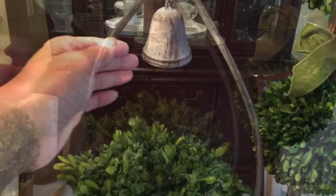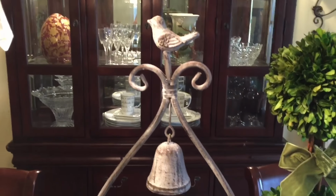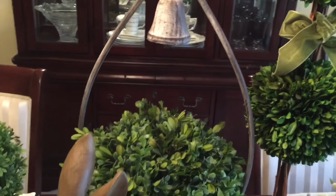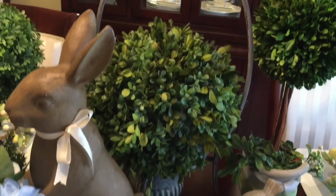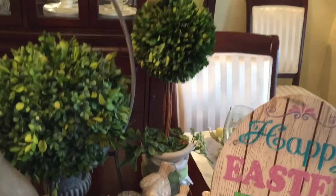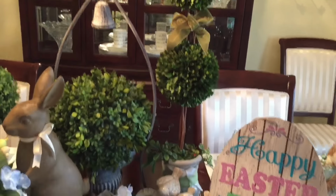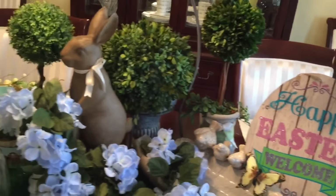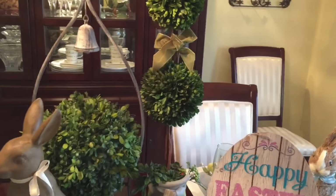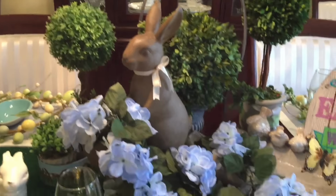Another free find. And y'all remember my cute little planter with the bell. I have that on the table also. And in the planter I have a topiary that's in an urn, and another little small topiary kind of finishing out that look. Adding some height, playing with a tall one, a not so tall one, and then one midways.